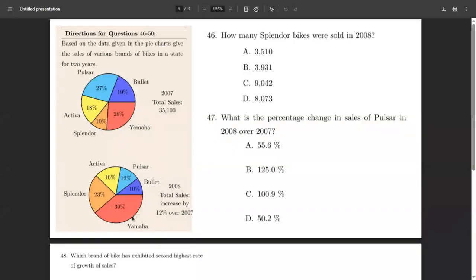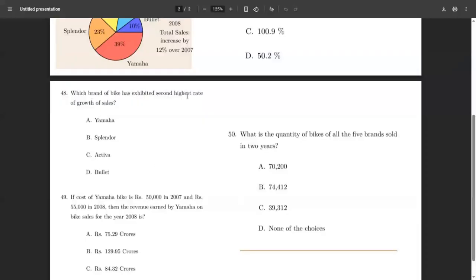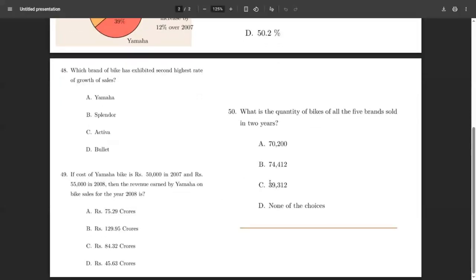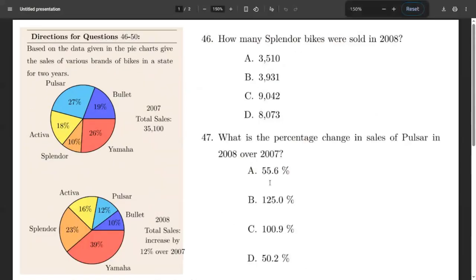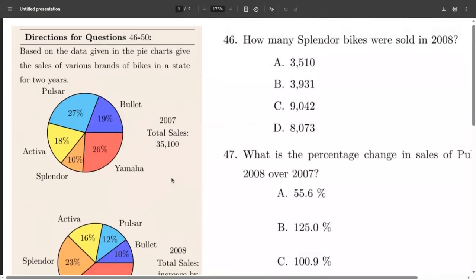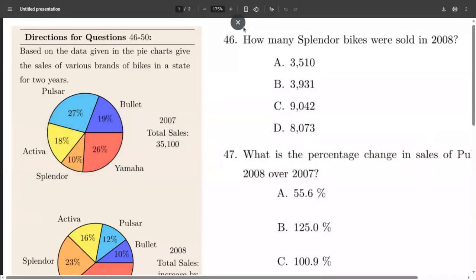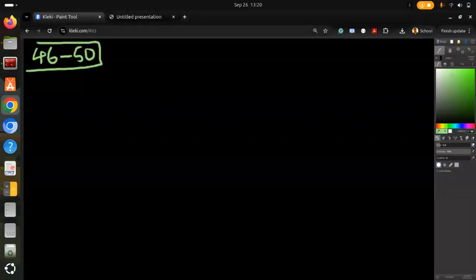If I look at this kind of problem, for example, which brand of bike has exhibited the second highest rate of growth in sales? So what I will try to do in this case is build a complete database, and then we'll try to address the answers. Let me show. This is for questions 46 to 50 that I am trying to solve. So this is bike sales.